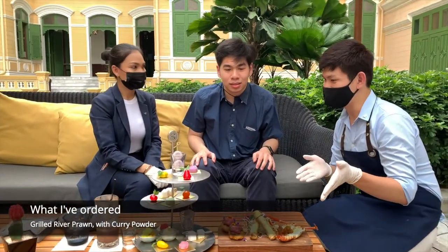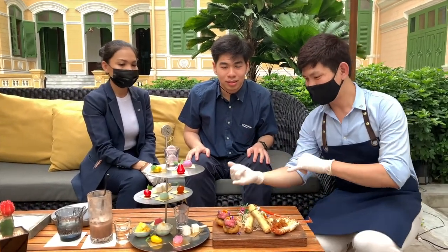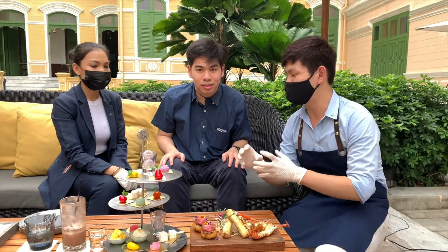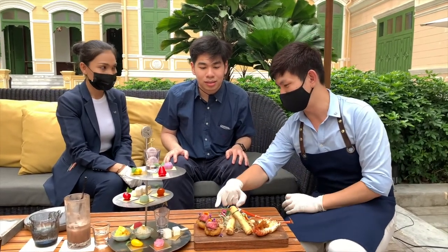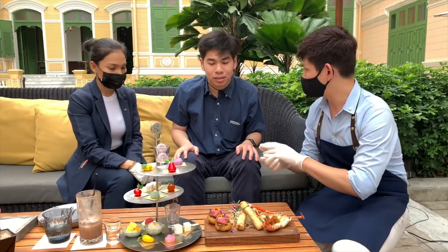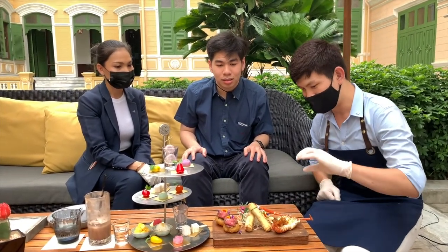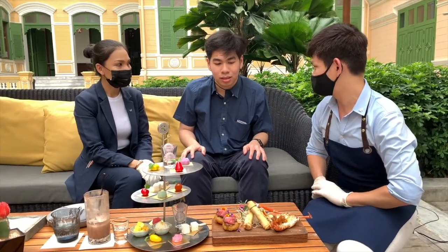And here is our afternoon tea set. This is just for you. Start from the sandwich part. The first one here is sticky rice that we deep fry, come together with the basil rub sauce, on top again with the bean slice. The second one here is a duck spring roll with the pork rub inside. And the third one here is a grilled liver fry with the pineapple chutney.